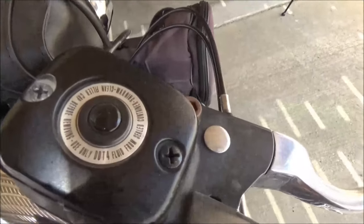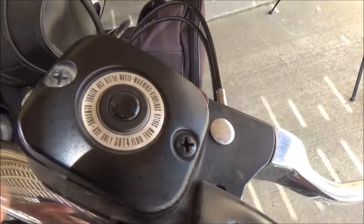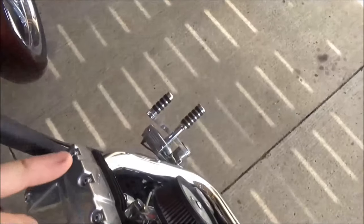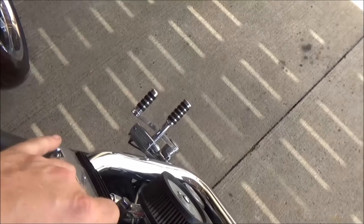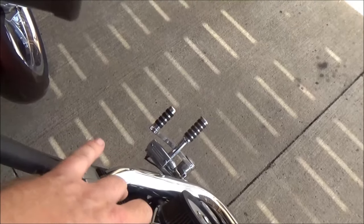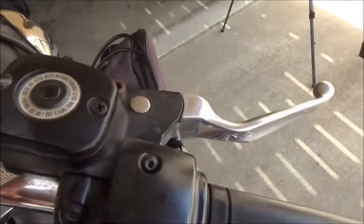Brake fluids. Okay, take a look at this. I've got DOT 4 brake fluid in this one, and I have DOT 5 in the rear brake. So that's another thing to think about. And you'll know right away by the fact of, well, this is my bike here. It's purple in there and it's a brown brake fluid in here.